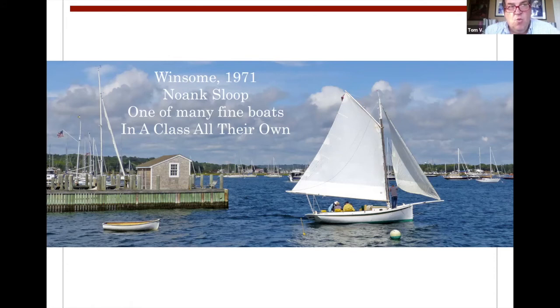Well, I have a couple of Noank boats in there, and I wouldn't want to name a favorite only because I wouldn't want to hurt the feelings of the people that own the boats. But I will say that Noank is just an incredible resource for boats and people who know their way around boats. I spoke to many people there, getting a lot of local history.